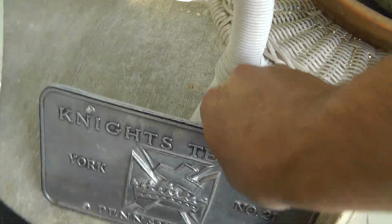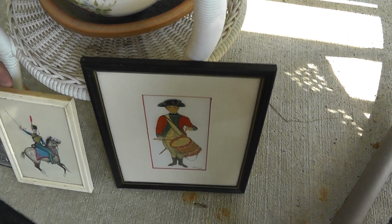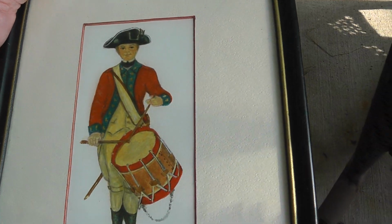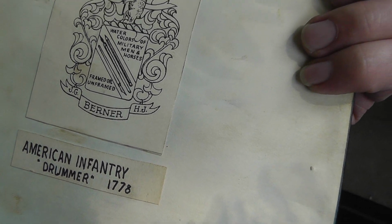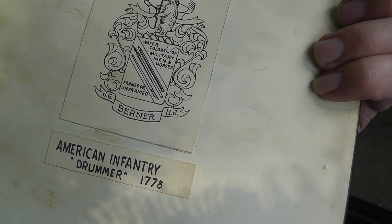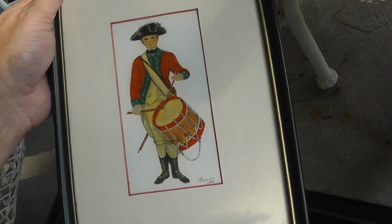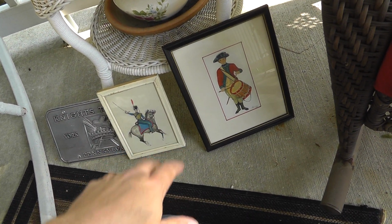Knights Templar. Nice cast aluminum license plate. Got a date of 1972 on the back. A couple more original pieces of art. Well drawn. Gotta look up the artist. Watercolors of military men and horses, framed or unframed. Well done. That was 10 bucks for the pair.